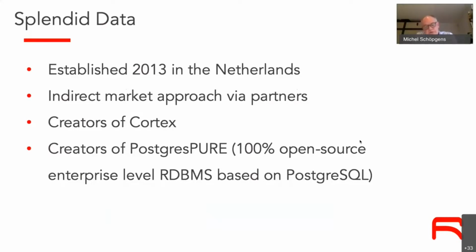We have developed Cortex. It's our product for assessing and migrating Oracle databases to PostgreSQL. It's a licensed software and it's used by partners like Renaps, but also end user organizations to perform assessments and migrations themselves. Next to that, we have developed PostgreSQL.